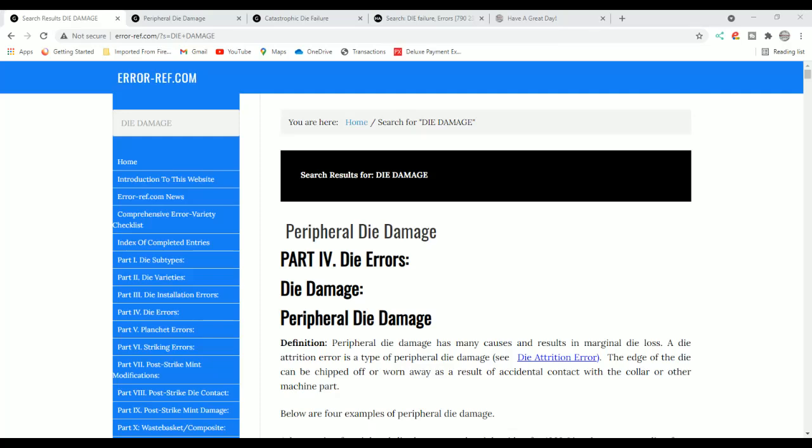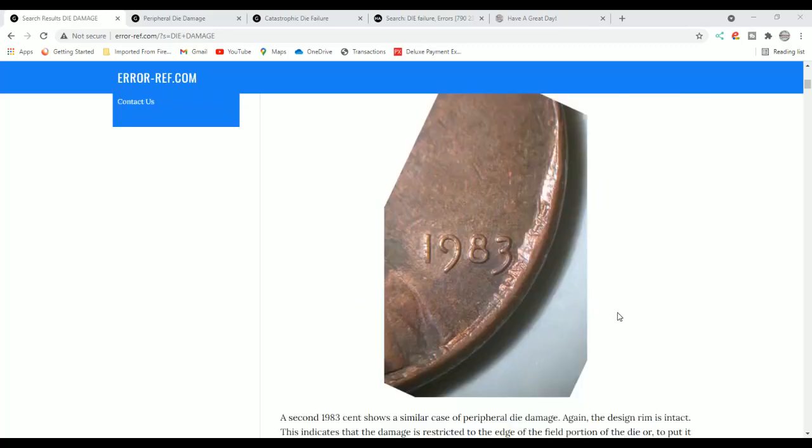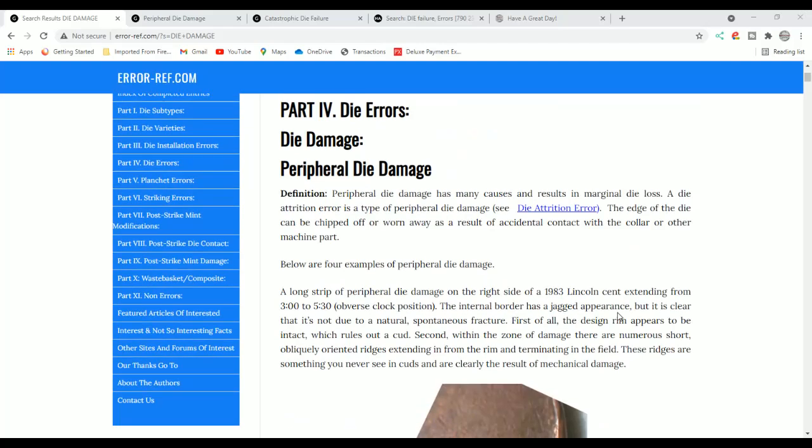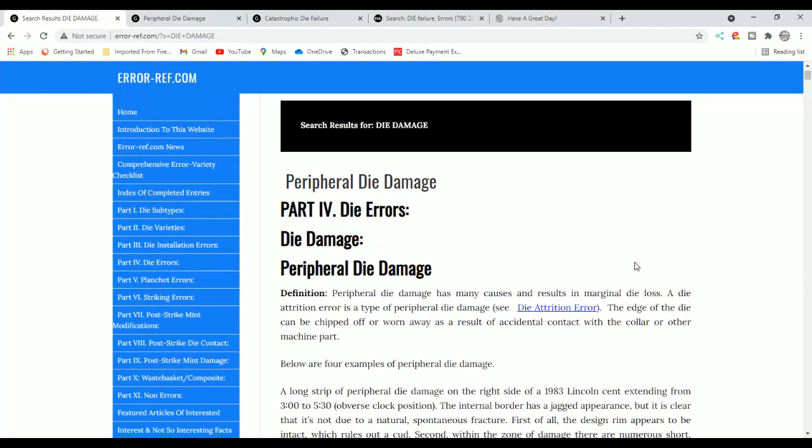I mean, it is so easy to do the research. This is something that you can rest assured you don't see very often coming up at auction. But if you don't see examples that look something like this, that follow these explanations, because it's not just important to image shop. You don't want to just image shop. You also want to read everything this says, because you've got a contact form here and you can actually contact them. So anyways, suffice it to say, a cud is literally die damage, really.